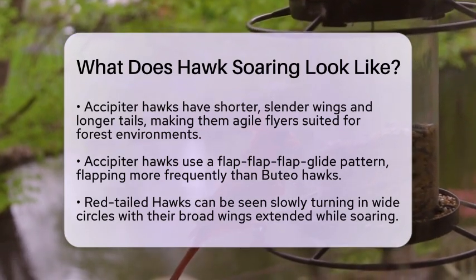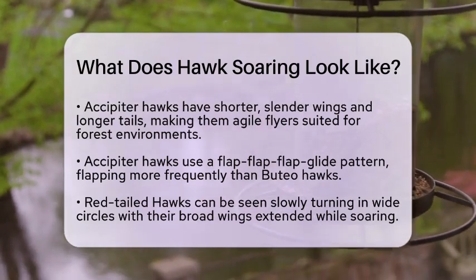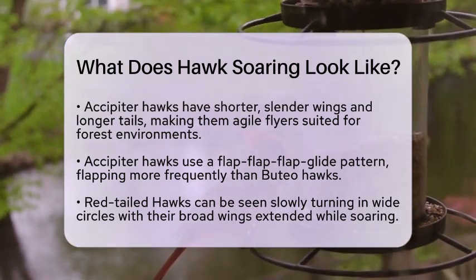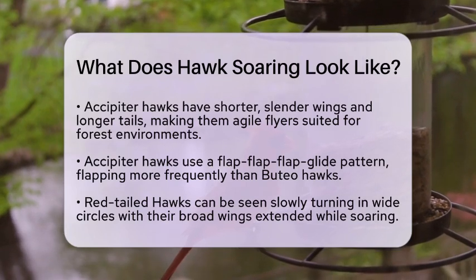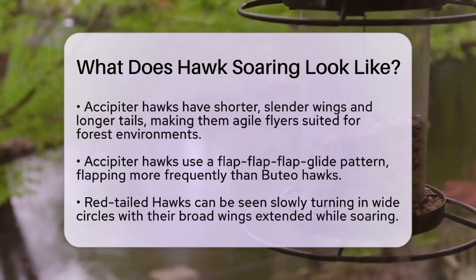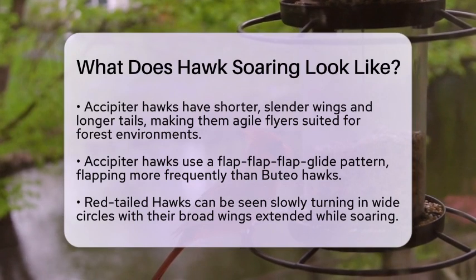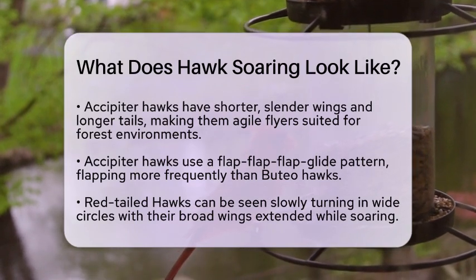When you see a red-tailed hawk soaring, you might observe it slowly turning in wide circles with its broad wings extended. Sometimes, they even hover or glide for long periods while riding strong winds or thermal updrafts. While flapping their wings, their beats are heavy, but during soaring, they transition to long glides.